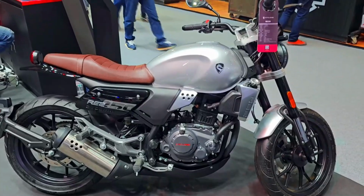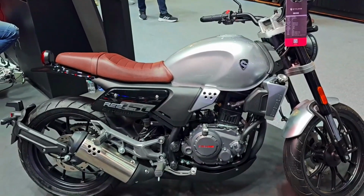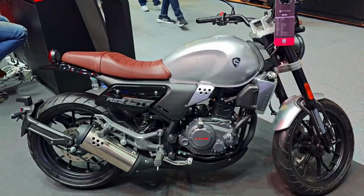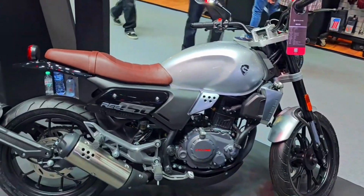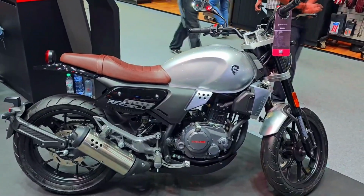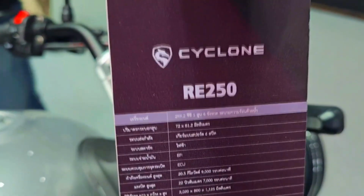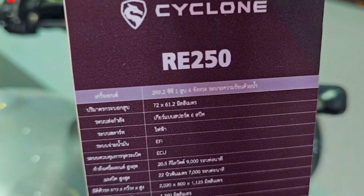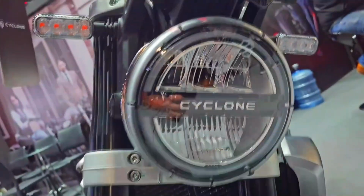Handling: the lightweight chassis and manageable size make the RE250 easy to maneuver, perfect for navigating city streets. Standard features may include features like an LCD instrument cluster, LED headlights and taillights, and a comfortable seat. Price: the 2024 Zhonsheng Cyclone RE250 is known for its affordability. The MSRP is estimated to be around $4,000.